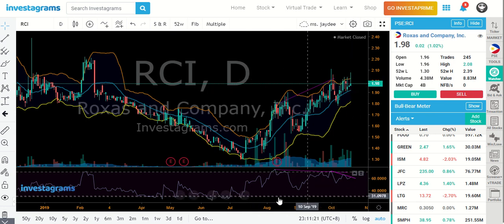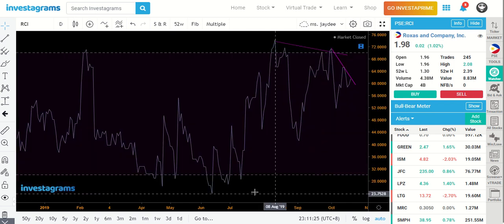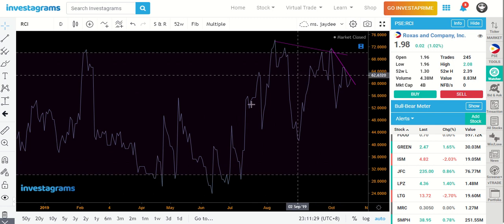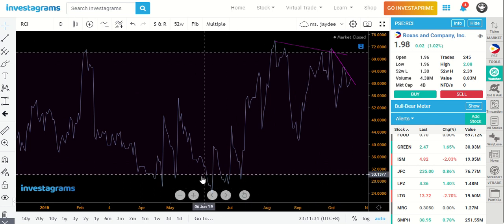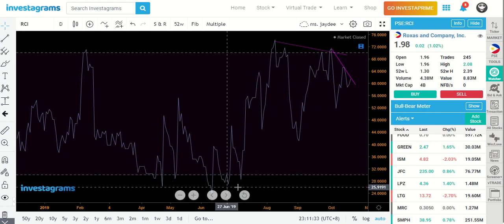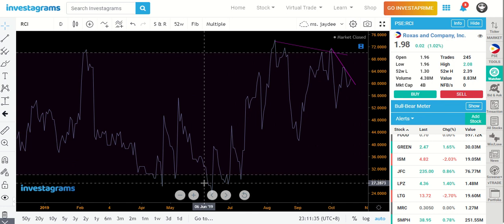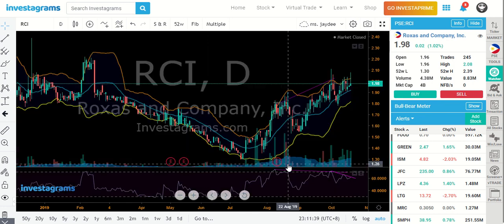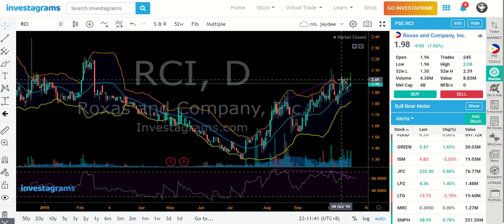And the ideal setup where you should be buying is around this level. This is already a profit-taking area. This one is the oversold, meaning the market feels that this area is cheap. Okay, and that's where you should be buying, not in this part.